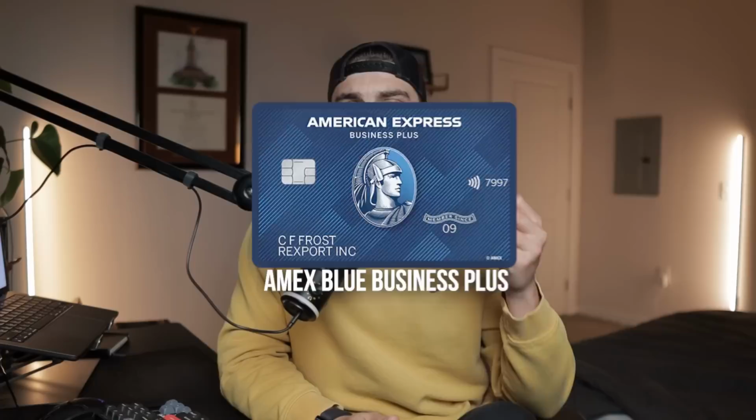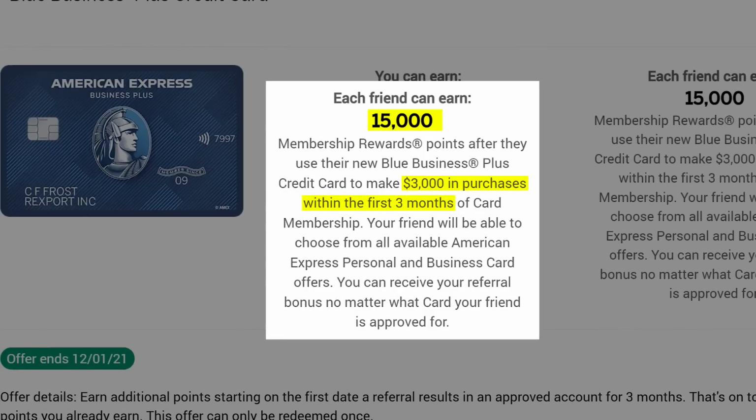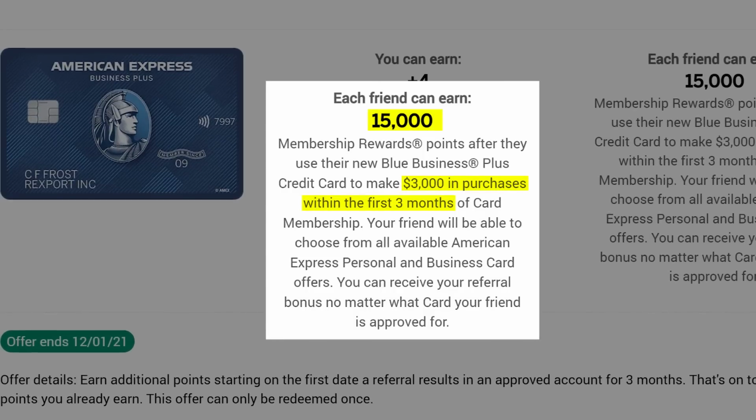Sticking in the same Amex vein, the next credit card we have here is the first business credit card I ever applied for, and one that I still use in my wallet to this day, that being the Amex Blue Business Plus. Now, when I applied for this credit card, I just went for the base 15,000 point welcome offer after spending $3,000 in the first 3 months of having it. The welcome offer is not great, but it at least gives you something.